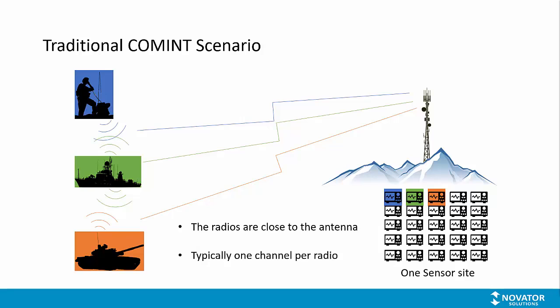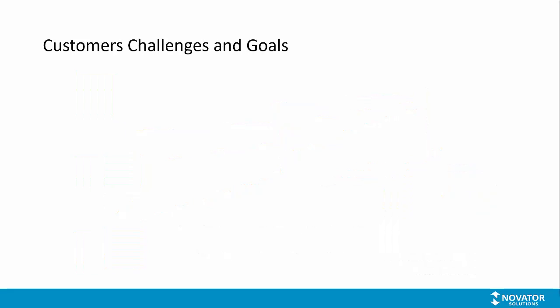With this in mind, let's have a look at the challenges and goals. The goal for any COMINT agency is to surveil the RF spectrum and listen to and analyze individual signals of interest. With more complexity in how the emitters behave and the fact that the emitting signals are increasing, there are challenges for these agencies to overcome. Here we'll talk about some of these challenges, which are in no case the only ones.